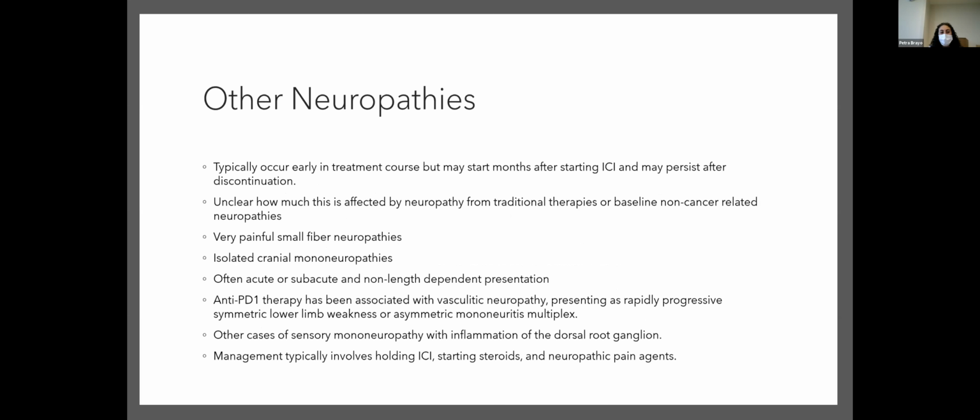So again, they typically occur early in the treatment course, but can start even months after the immune checkpoint inhibitor and can persist a little bit after discontinuation. And a note that I read in one of the papers, they looked at whether the patient received traditional therapies in the past, or had a baseline neuropathy, like what we talked about, the diabetes, the alcohol-induced neuropathy. It is really unclear how much of a compounding effect you get with these immune checkpoint inhibitor neuropathies. It doesn't seem to be quite a complete association, like the traditional therapies making the baseline neuropathies worse.